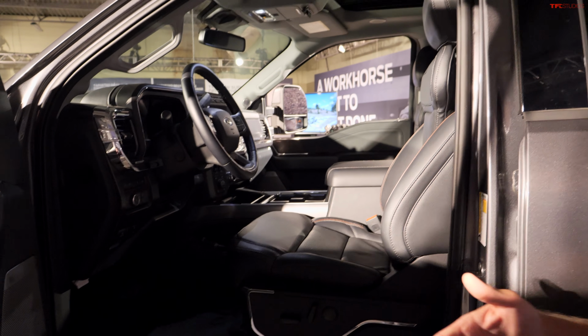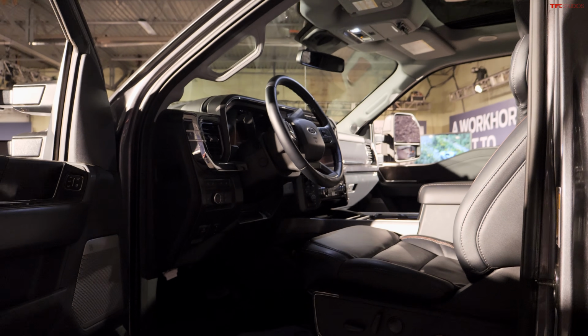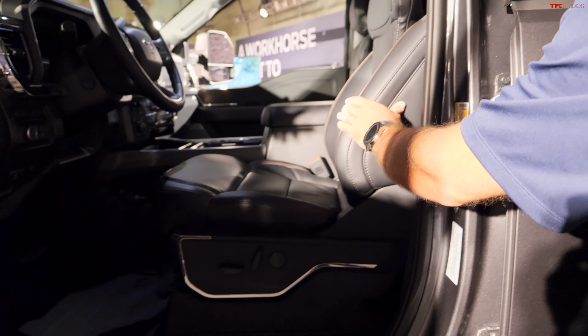Whether he's driving home from the job site, taking his family on a camping trip, or towing a large boat to the boat ramp, we make sure the interior is quiet and comfortable and gives options for the long haul, the guy who goes on long trips. With that being said, we brought the sleeper seat, the max recline seat that you've seen on the F-150.